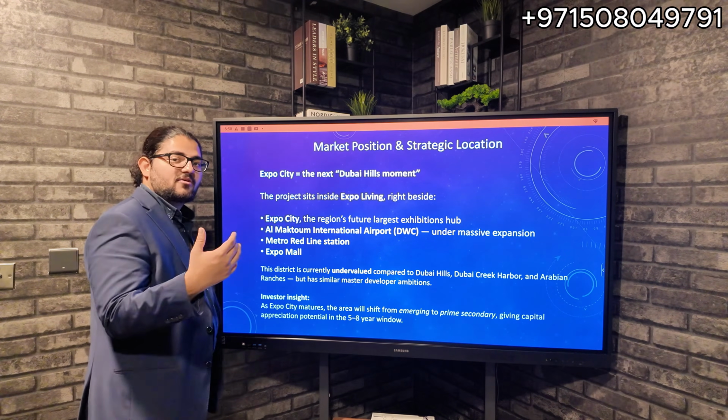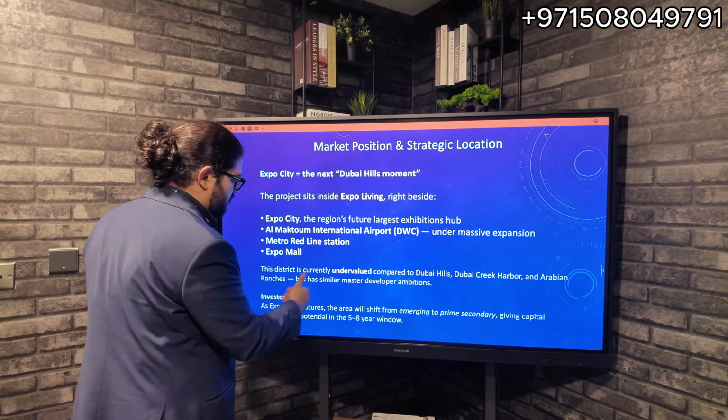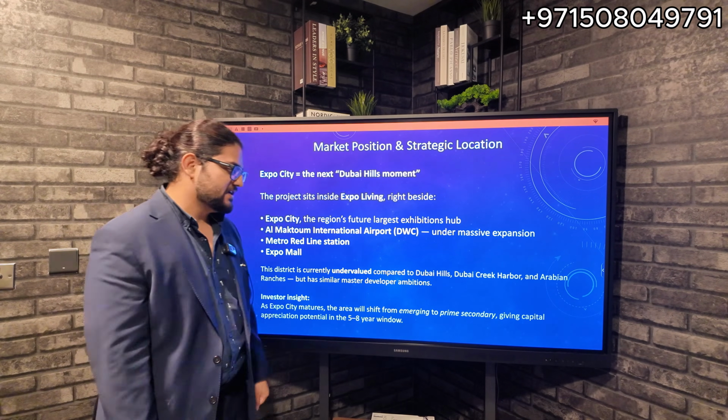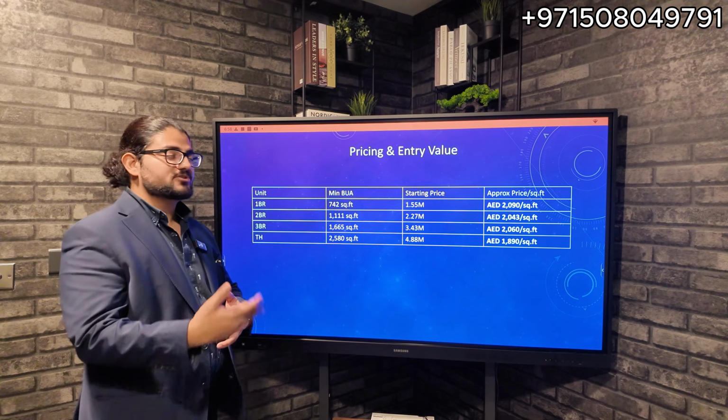Not to take away anything from those communities, but if you want to get in, take a bit of risk, get more appreciation, this is where you want to be. Investor insight: as Expo City matures, the area will shift from emerging to prime secondary, giving capital appreciation potential in the 5 to 8 year window by the time this project completes.